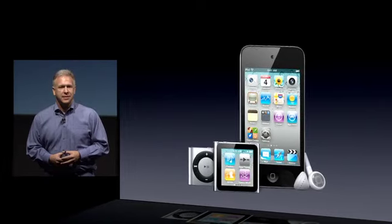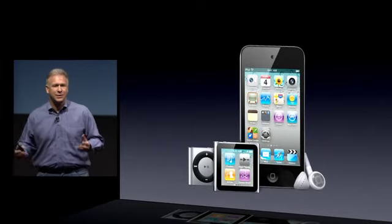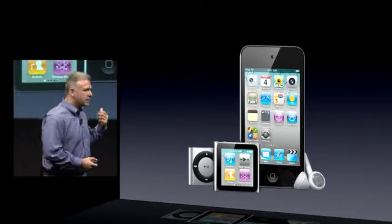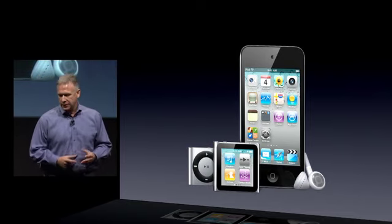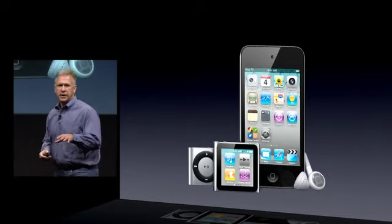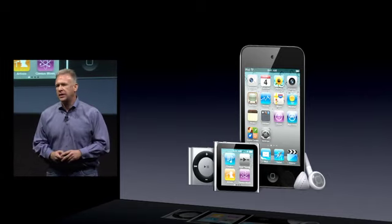Well, good morning, everyone. I'm really pleased to talk to you about the iPod. And we started the iPod simply because we love music. And that hasn't stopped. We still love music. And we're still making great iPods. In fact, it's the best lineup we've ever made. The Shuffle, the Nano, the iPod Touch. So I'd like to give you updates to two of those lines today.